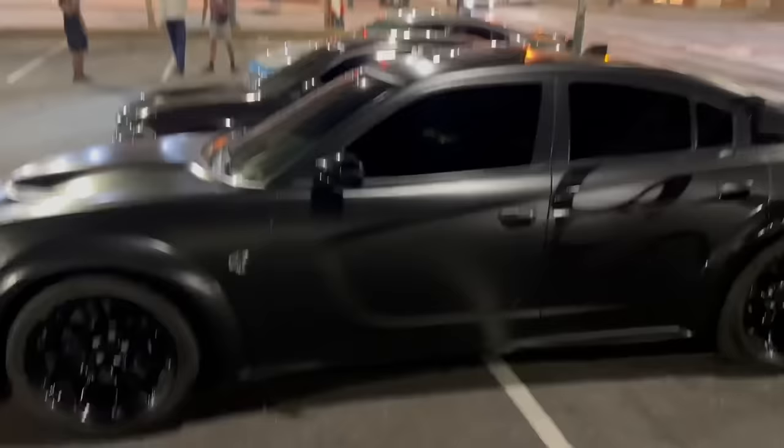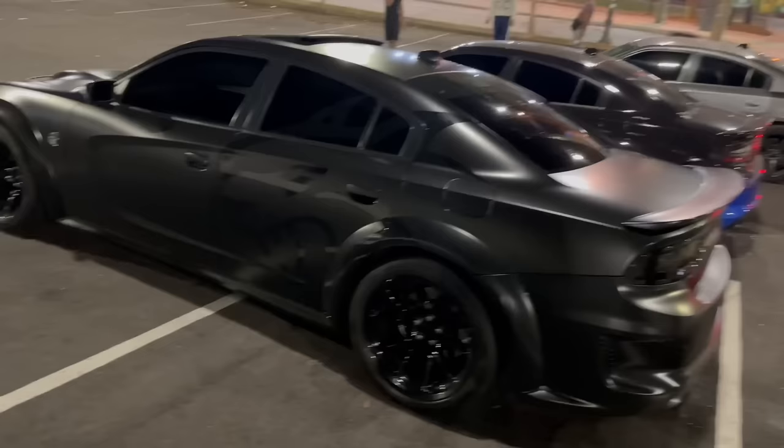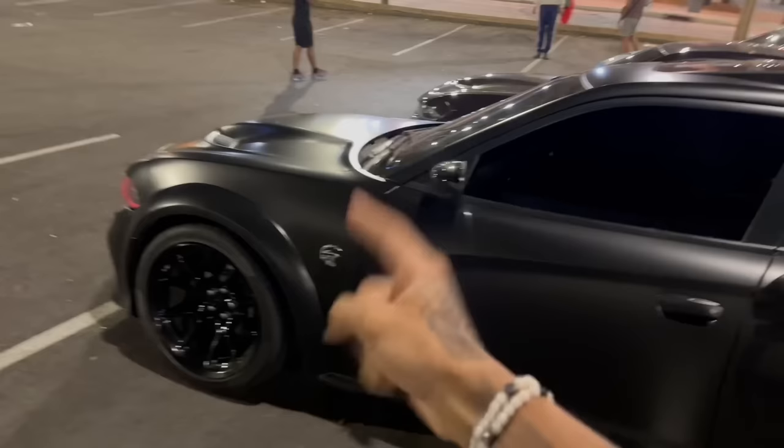But I know y'all haven't seen this Hellcat in quite some time. The last time y'all seen it, it was red when I took the wrap off of it, but now it is satin black with the gloss accents. And I got to get that badge in gloss black.